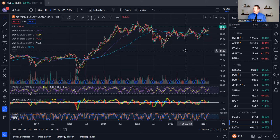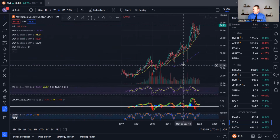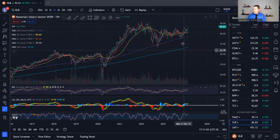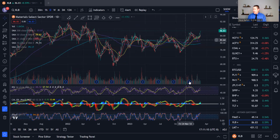So I can't tell you anything fundamentally about this, but I can tell you technically, and it looks like we broke above that resistance, although it's getting pretty stretched. See the technicals here? Let me start out on the monthly. Middle of the road monthly, that tells us nothing. Upper end weekly, that tells us it's overbought. Upper end daily, that tells us it's overbought. So it looks like their dividend is probably going to be coming out in the next month or two. That will probably drive this down a little bit to pay for it.